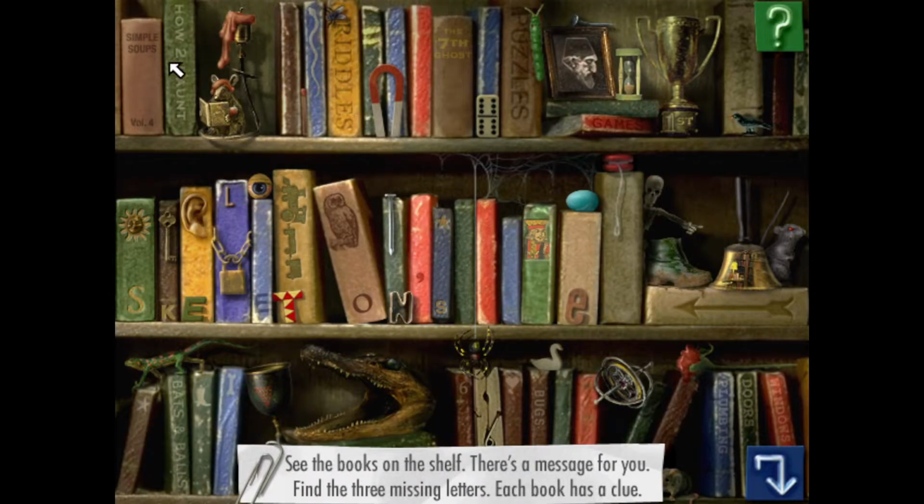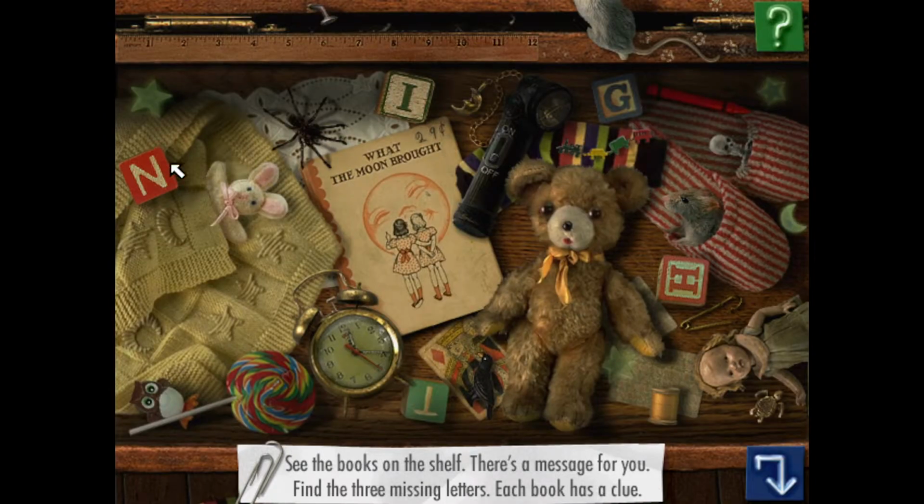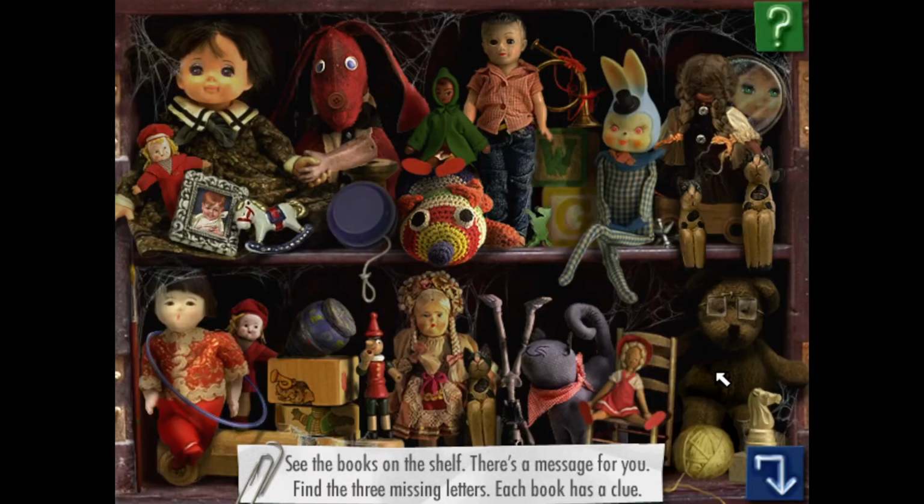Hold on, let me see if I'm getting this right. Yeah. Skeletons. Key. Yeah, it says skeleton's key, so we need a Y. Is there one out here? I really gotta look at the OBS window. It is hard to see. So we got the K here.